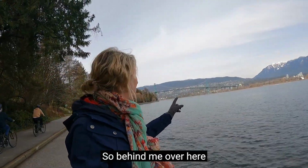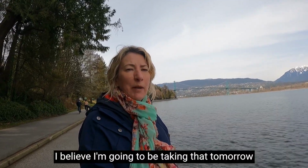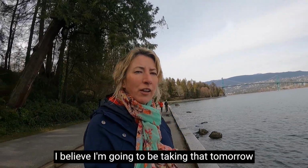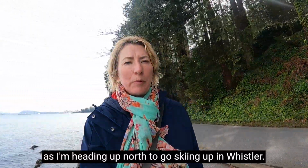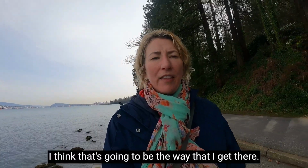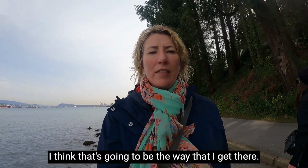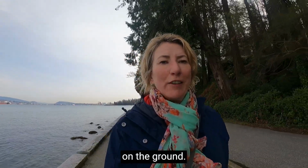So behind me over here is the Lions Gate Bridge. I believe I'm going to be taking that tomorrow as I'm heading up north to go skiing up in Whistler. So yeah, I think that's going to be the way that I get there. But before that, I'm going to see what it looks like on the ground.